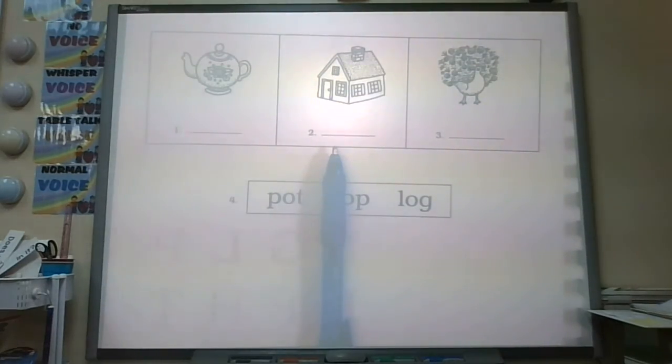Number three. Oh, they're going to try and trick you. Look at number three. Raise your hand if you can tell me what that is. Aiden. Not a chicken. Close. Evadale. Turkey. Not a turkey. Get a little bit closer. Isaiah.